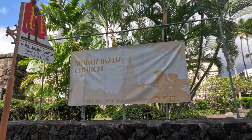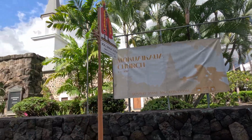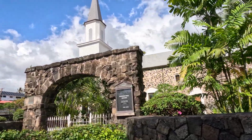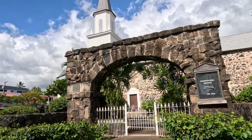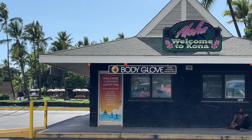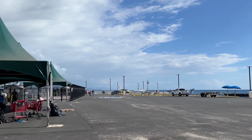From 1820, the oldest church here in Hawaii, in all of its magnificent splendor, with spires reaching to the sky and stone gates all around. Kailua Pier is a great place to watch the sunset, and it is also the starting and finishing point of the Ironman World Championship.